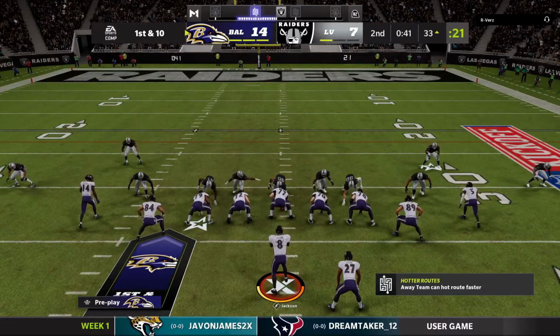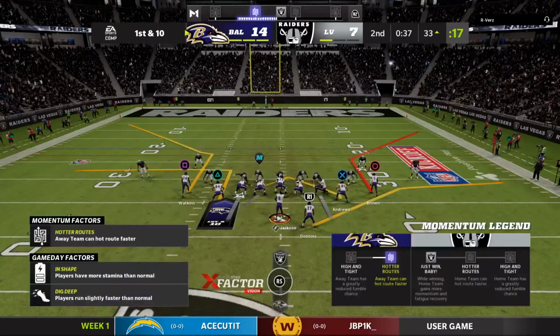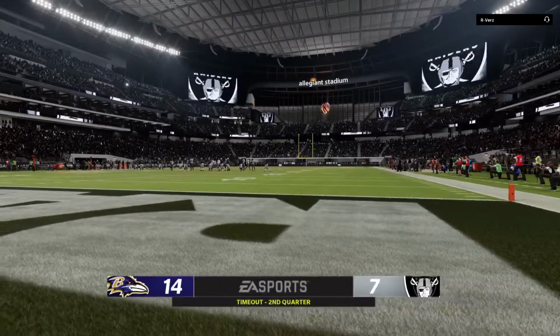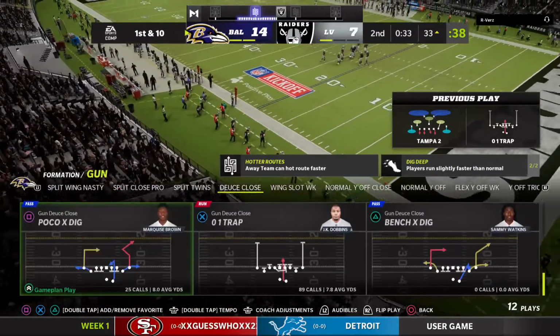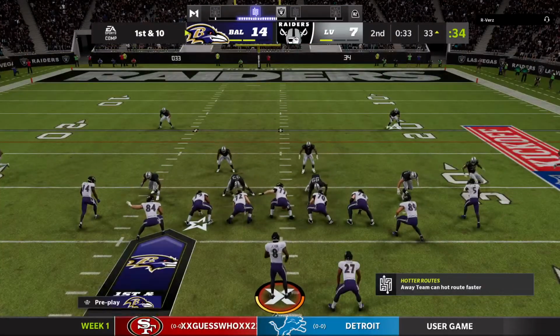Just 1 start last year as a rookie, but still managed 805 yards and 9 touchdowns. I think he's ready for a big year 2 leap. Now the lead runner for the Baltimore Ravens. Now the Ravens going to use one of their timeouts as the clock will stop with 33 seconds to go in the first half. So they'll come up 1st and 10 now from the 33.